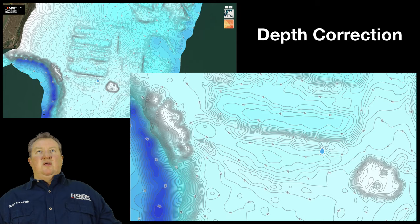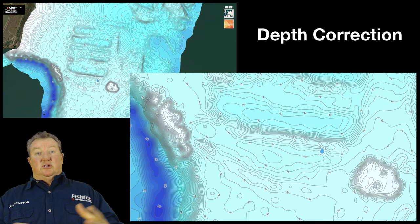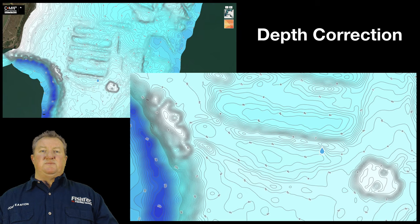We're talking about depth correction here. I said, stay away from weeds and stay away from trees. I mean, you can get around the trees and what have you, but obviously with the autonomous craft, that's a little bit difficult. That's got to be driven manually. But these are common sense restrictions, not to mention people on the water. Stay away from people. Don't go mapping on weekends and on holidays. You'll have a horrible day.